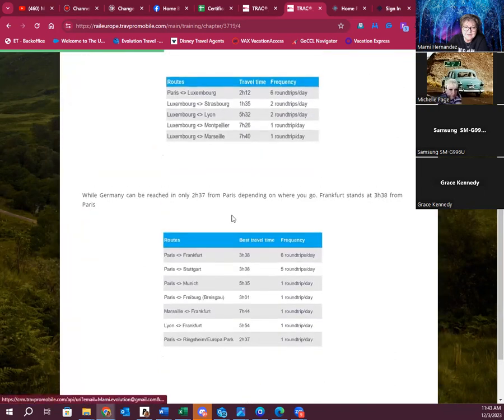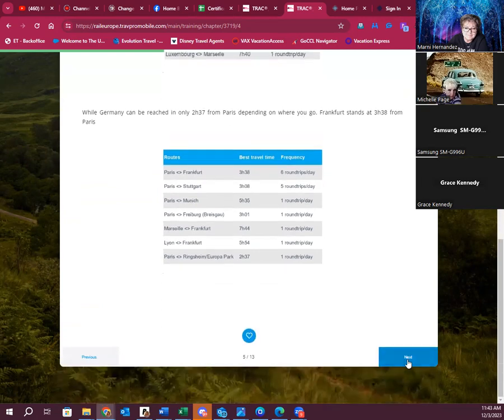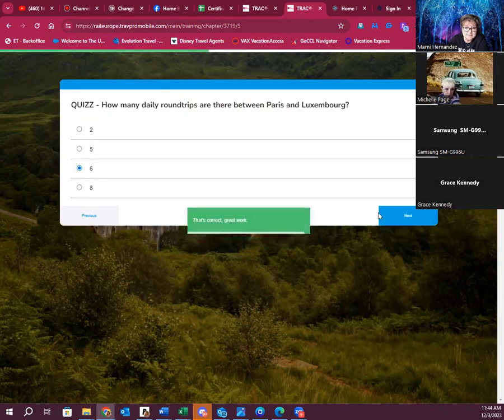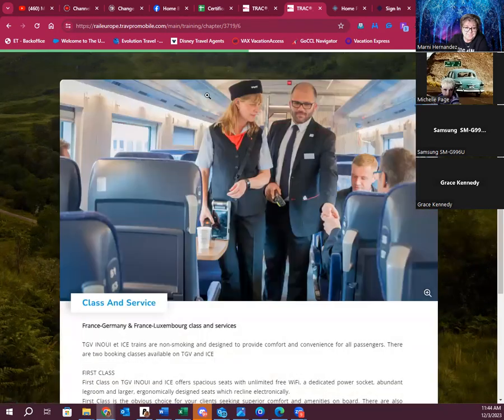So again, here's the sample of how many hours it takes. While Germany can be reached in only 2 hours and 37 minutes from Paris, depending on where you go, Frankfurt stands at 3 hours and 38 minutes from Paris. How many daily round trips are there between Paris and Luxembourg? Six. Six. Very good. Thank you.